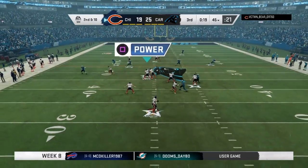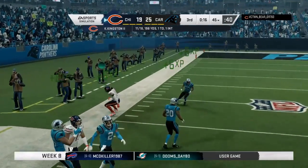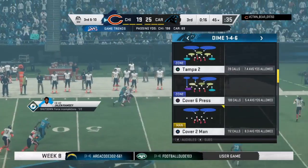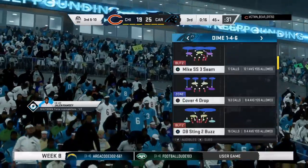Back to throw now on second and 10. His throw incomplete. Had an open man that time, but ended up putting a little too much heat on it, don't you think, partner? Absolutely. Just needed a touch more air under it. Instead, he fired an absolute bullet.